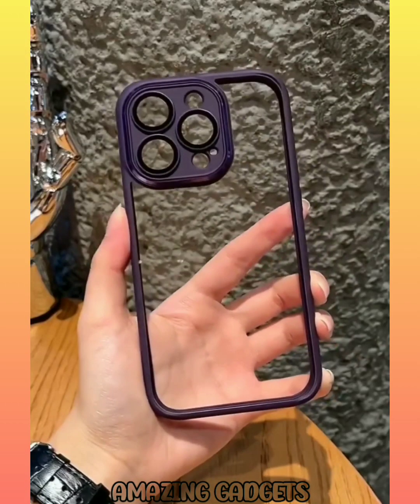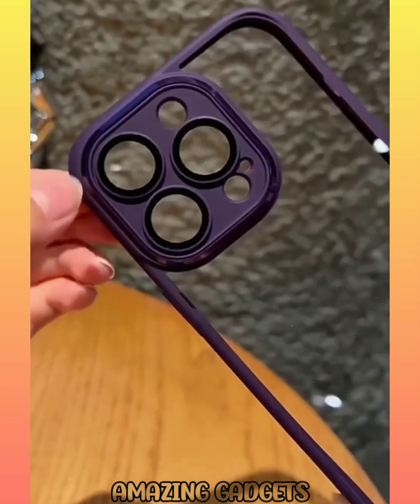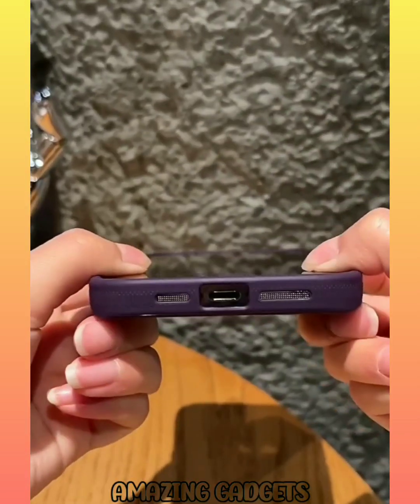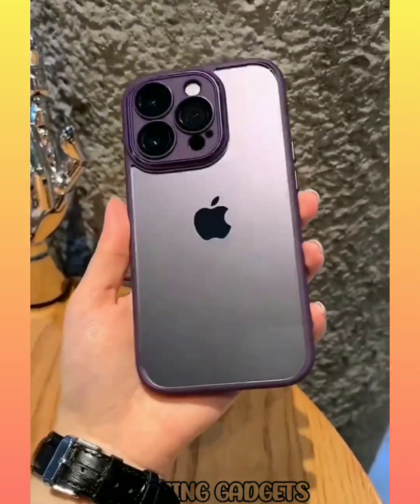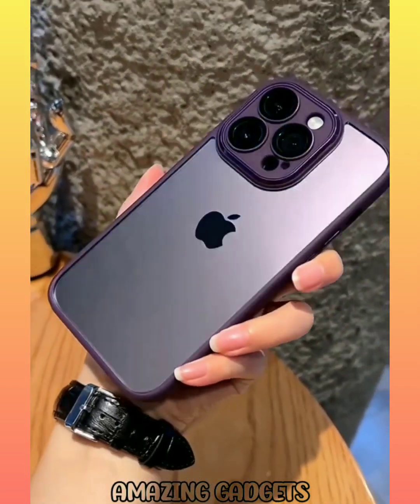Armor for your iPhone. Our case offers top-notch protection against drops, bumps, and scratches, ensuring your precious device stays safe and sound wherever life takes you. With its durable materials and precision engineering, it's like a suit of armor for your phone. Available in a range of chic designs and vibrant colors, our case not only adds personality to your device but also complements your unique style.